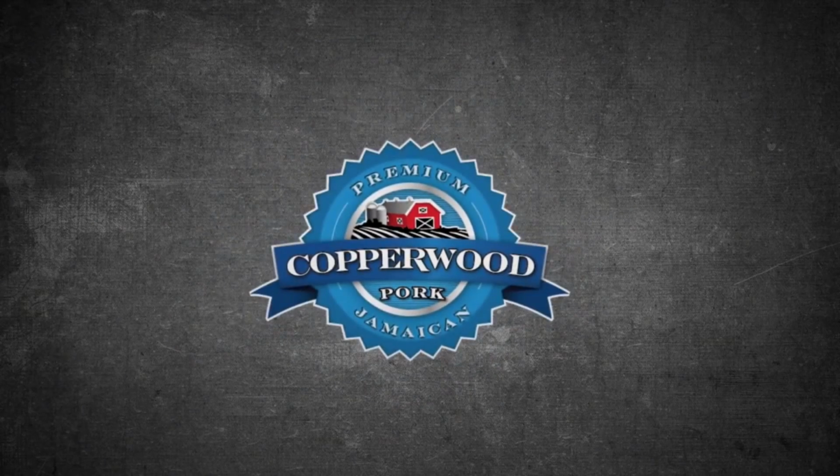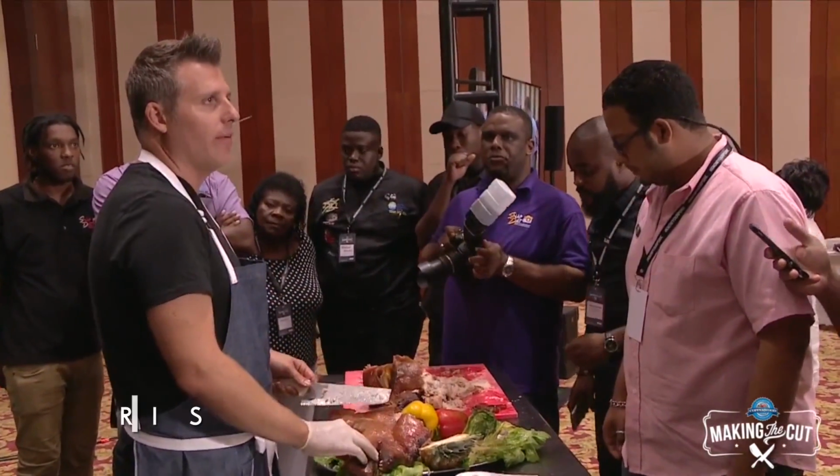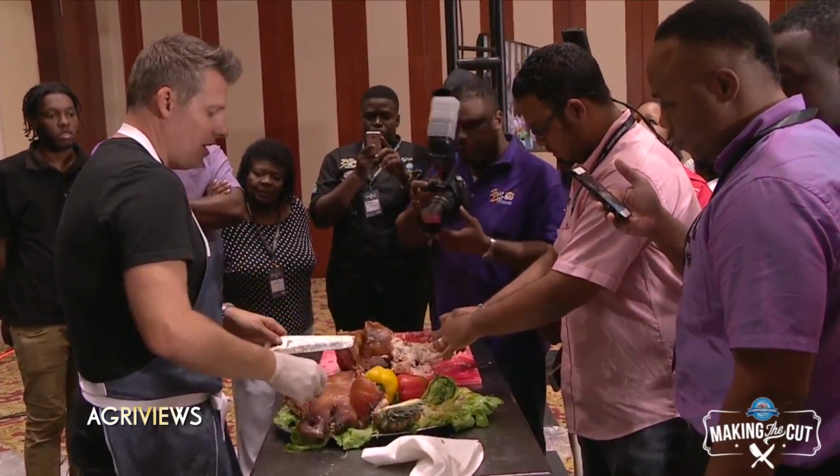And the second one is Making the Cut, and that one is done for retailers, supermarket owners, chefs, pork lovers, culinary students. Anybody who's interested in pork can come to that. It's by invitation only though. And that one we're doing this year on July 19th and 20th. And we bring in people from external, from the United States, who can show us different cuts.